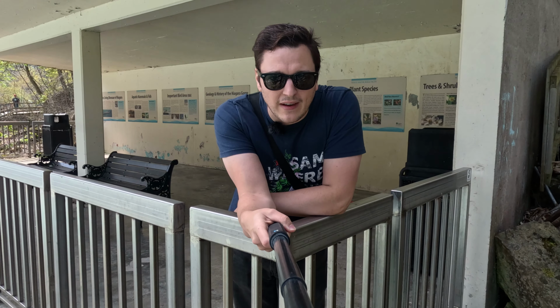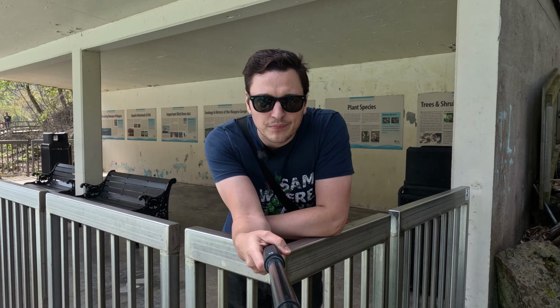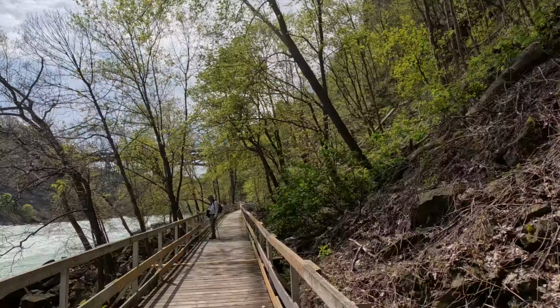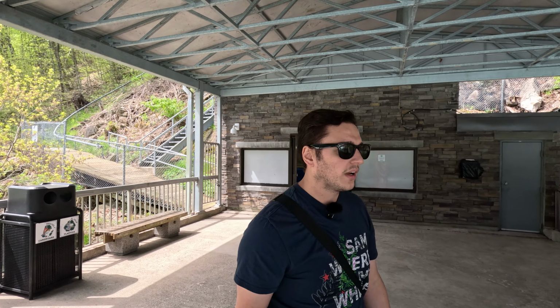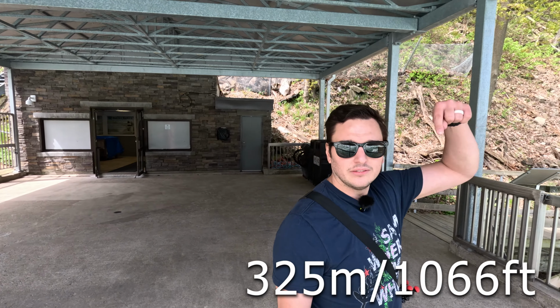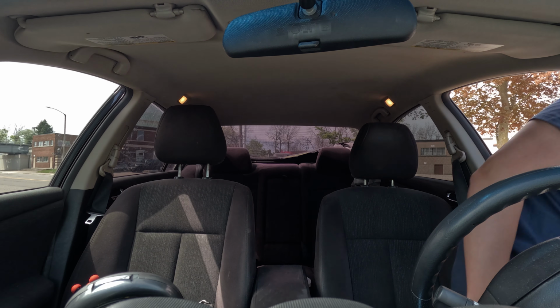Just to give you perspective of how long the boardwalk actually is, it's this long. You know, maybe if I read one of these boards somewhere, it would tell me exactly how long the walk actually is. If I can find that, I'll caption it in. Okay, where to next?